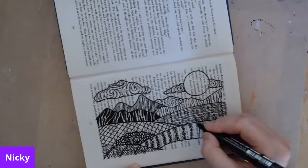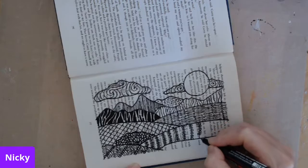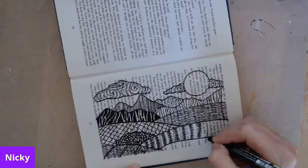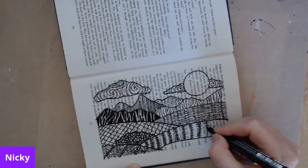Of course, the figure of 8 is the sign of infinity, isn't it? The never-ending line, because the finish goes back to the start.